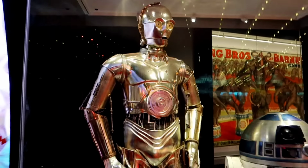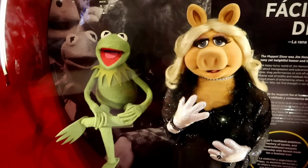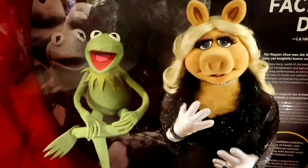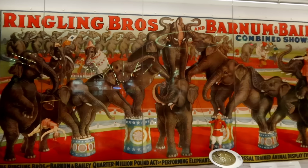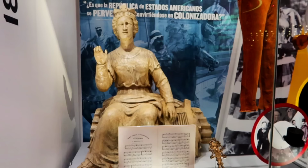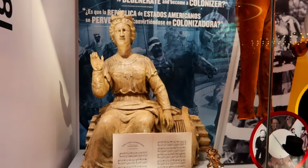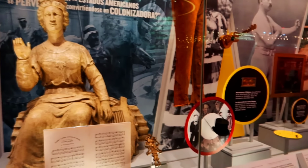Kermit and Miss Piggy. Night at the Opera here from the 70s. That is so cool. I've seen several Kermits, but never gets old. Giant Circus banner. That's awesome. I love it. You know I'm a Barnum and Bailey fan. Statue is a painted wood statue from P.T. Barnum's Circus wagon from 1902. And then speaking of Barnum and Bailey, they have Tom Thumb's hat down here.